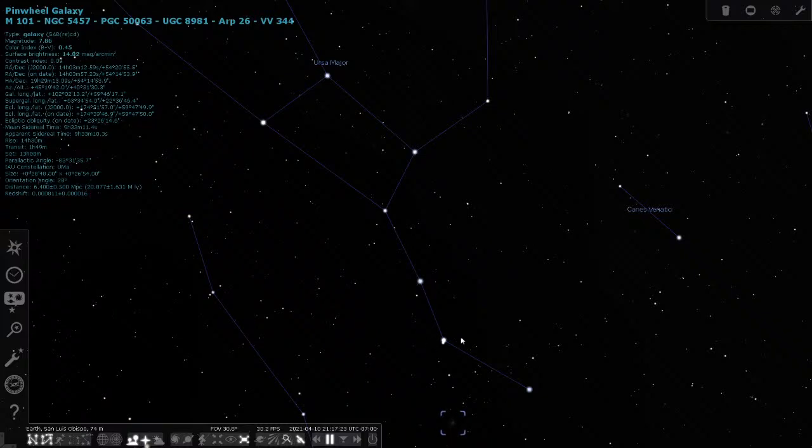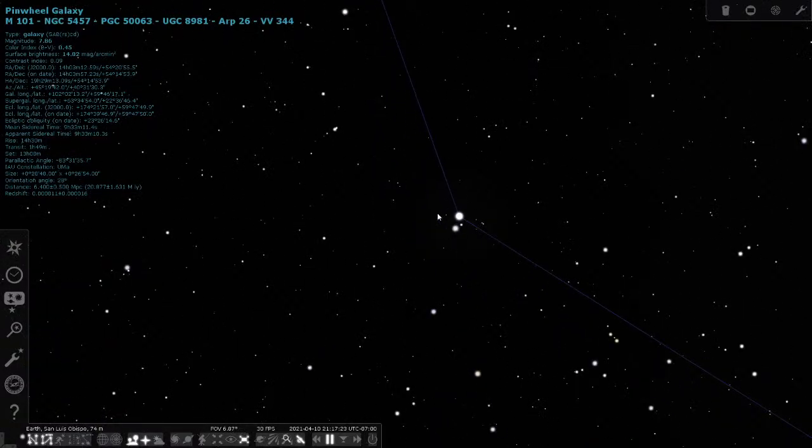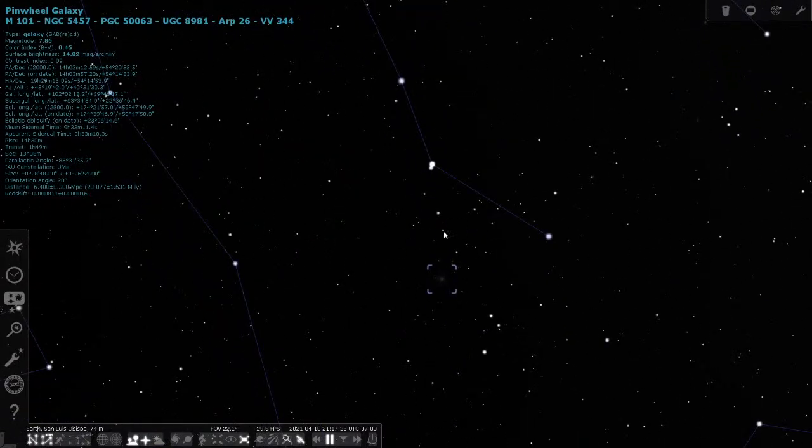What you see naked eye is Mizar, the bright one, and then Alcor is the fainter one. They're not gravitationally bound. They just happen to be close to each other. But Mizar itself, under a telescope, breaks up easily into a nice pair of white stars. And so that's a good starting place to get to this big galaxy. Start at Mizar, and then you can see there's an arc of 3 stars that you can follow downward. And then you just kind of drop straight down, and boom, it takes you to M101.